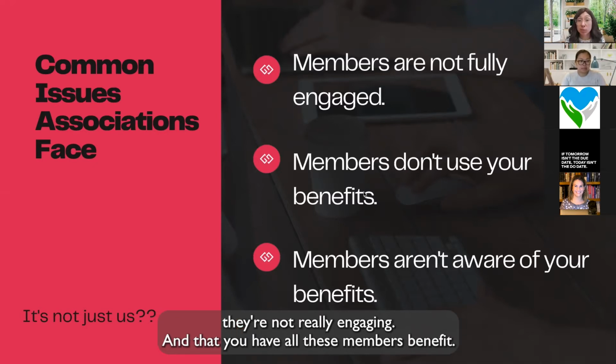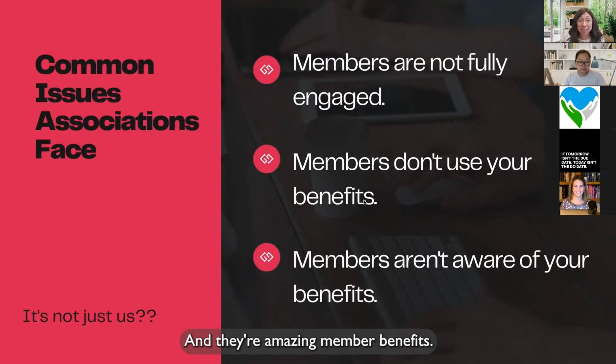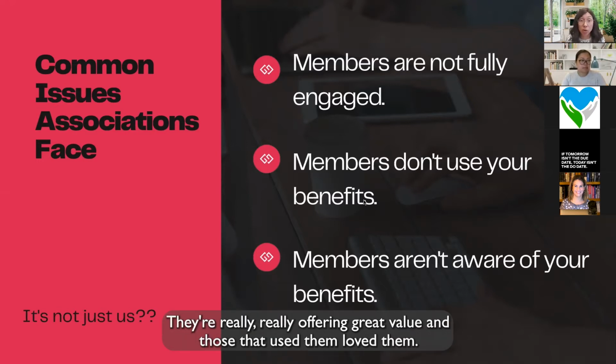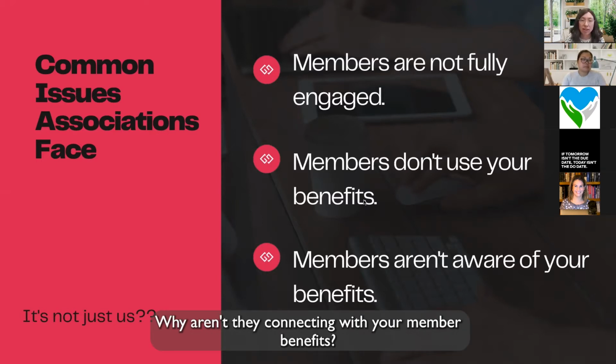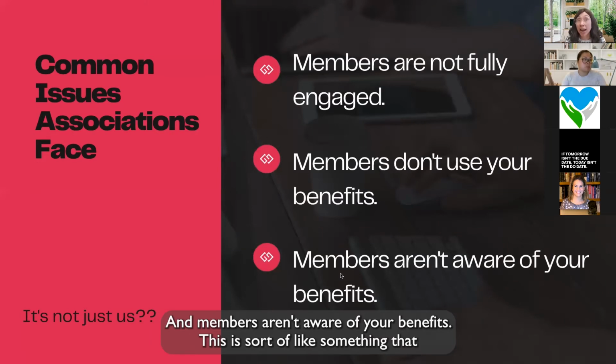And that you have all these member benefits, and they're amazing member benefits, and they're really offering great value, and those that use them love them, but many of your members are not using them. So why is that? Why aren't they connecting with your member benefits? And members aren't aware of your benefits.